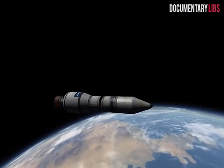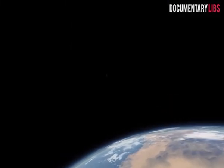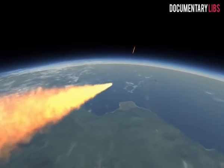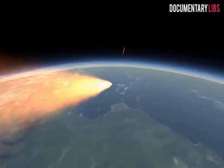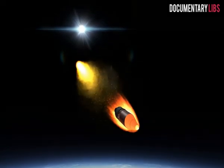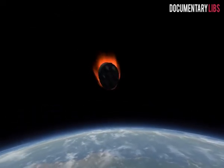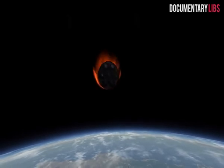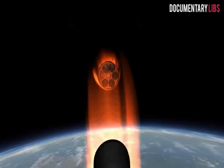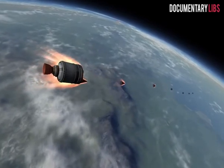attacked. ICBMs are differentiated by having greater range and speed than other ballistic missiles: intermediate range ballistic missiles, medium range ballistic missiles, short range ballistic missiles, and tactical ballistic missiles. Short and medium range ballistic missiles are known collectively as theater ballistic missiles. Currently, the US, Russia, China, France, India, and Israel have developed anti-ballistic missile systems.